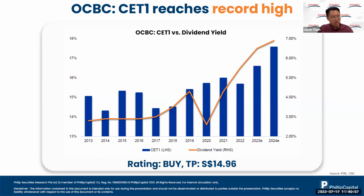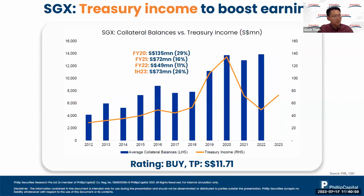So now moving on to SGX. SGX is our next pick. You might be worried that their volumes are moderating, as you can see from the market statistics that I put out in my banking monthly report. Both their derivatives and their equities are stagnating.